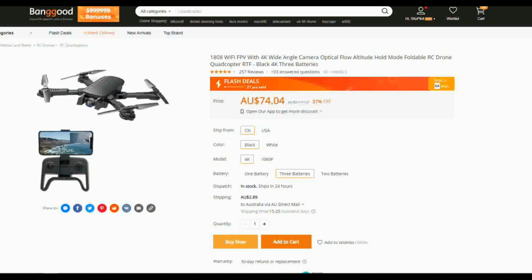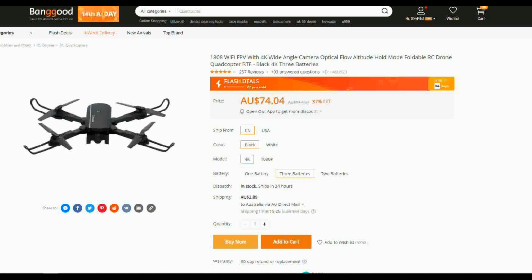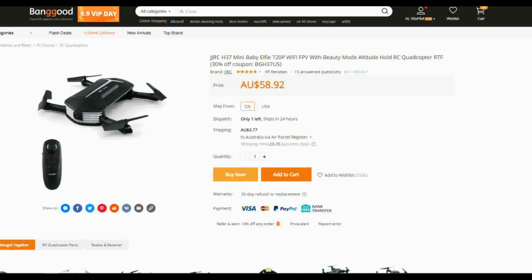Another optical flow drone here, $74. Look at the price of these guys, it's cheap as chips. This one ends in 4 days, $74. Of course the phone's not included. But if you have a look online, you'll see lots of reviews on these units. And they're all really good fun. And for the price here, you can't go wrong.